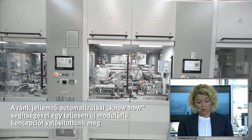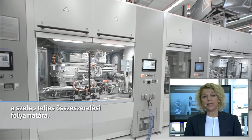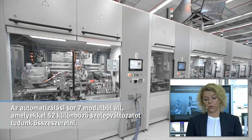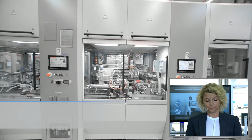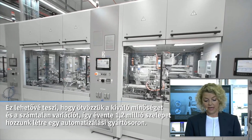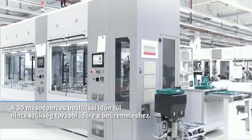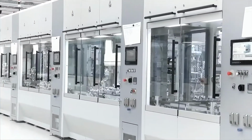With our special know-how in automation, we have implemented a completely new modular concept for the entire assembly process of this valve. The automation line shown here consists of 7 modules in which we are able to assemble 52 different variants. This enables us to combine high quantity and high variance and to produce 1.2 million valves per year with one automation line. With a cycle time of 13 seconds, no additional setup time is required.